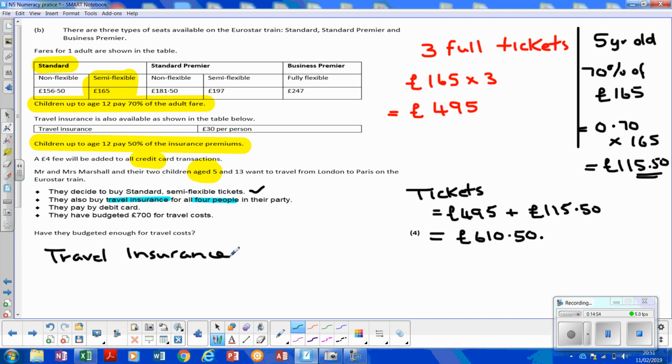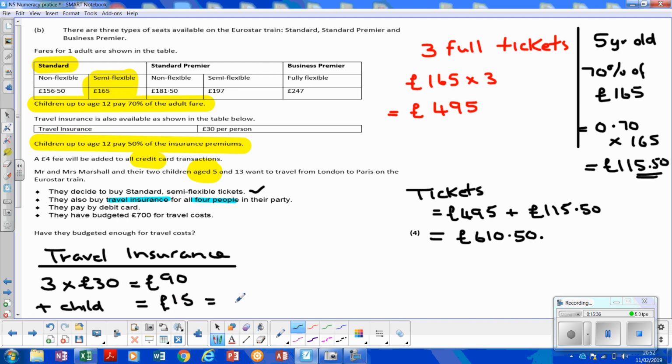For the travel insurance, we've got 3 of them paying the £30. That's the 2 adults and the child at 13. So we've got 3 times the £30, which is £90. Now it also tells us that the child at 5 pays 50%. And I'm going to just do this in my head. 50% is half price. So half of £30 is £15. So therefore, plus the child, and that is 50% of 30, which is £15. So in total, the travel insurance is £105.